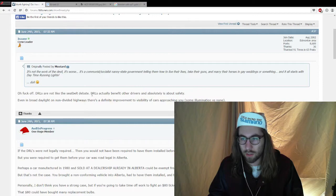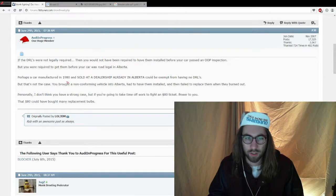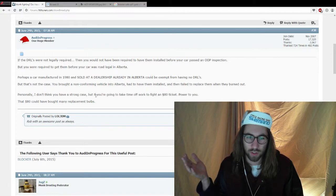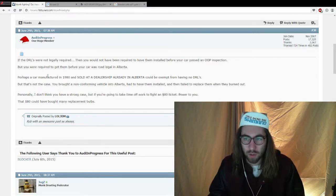DRLs are not like the seatbelts, so they're still arguing about safety. I don't really care about that very much. Whether they're beneficial or not doesn't really apply here, I don't think. If they were that safe, maybe the law would be written in such a way where there's no loophole, or maybe it's just a loophole that isn't supposed to be there, but whatever, I'm going to take advantage of it, I guess. That's what I do.